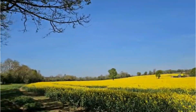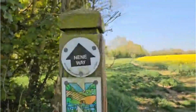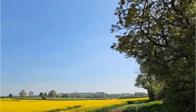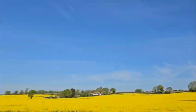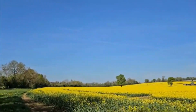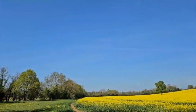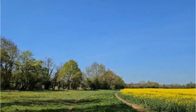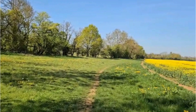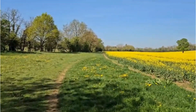There's the Newnham emblem. Looking back to Newnham, I actually bypassed the village somewhat, coming in the other way today. If I've got time on the way back, I might just pop into the village again. No shops there, which is a shame because I have to find somewhere to get something to eat today.